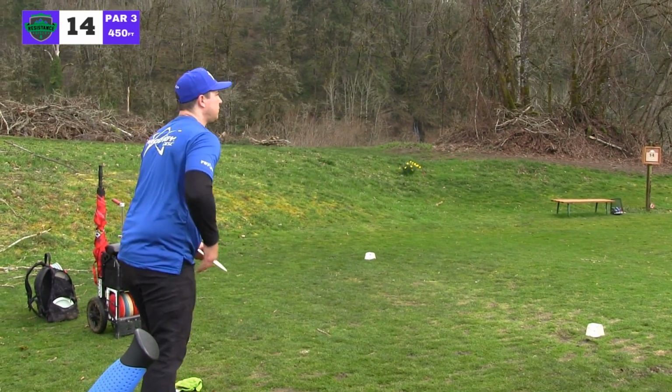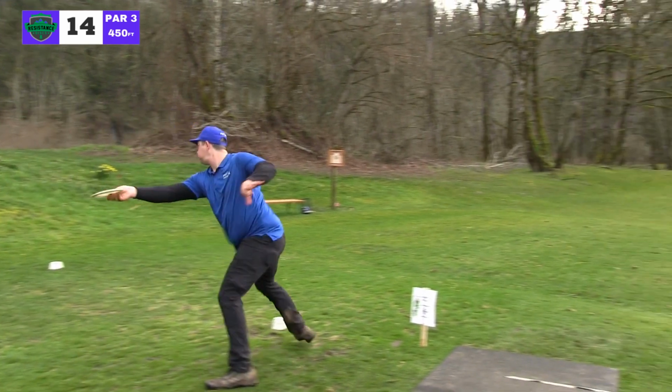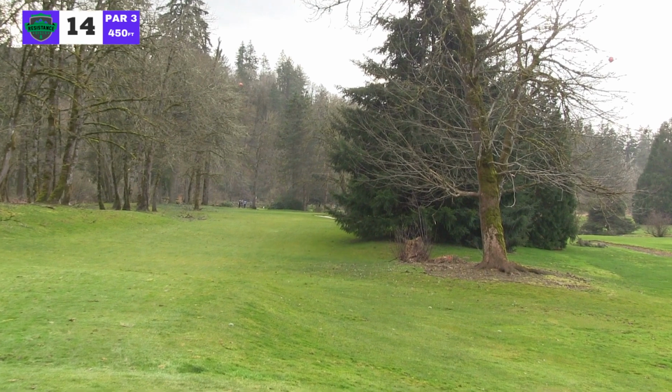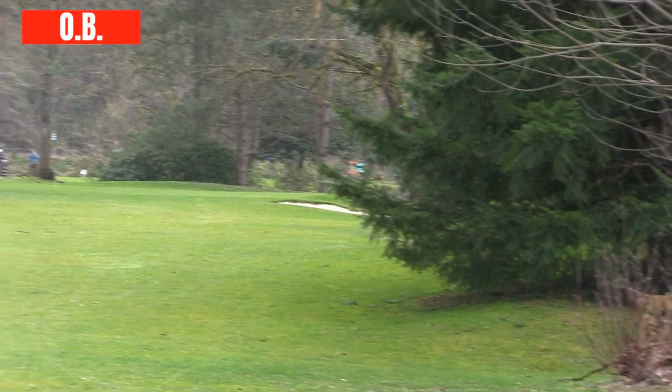Yeah, absolutely. It's in that range, where the green is placed, and with the little bit of shrubbery and the trees you can see, if you hit those, you can actually find the green. But yeah, this is definitely full attack mode for me.